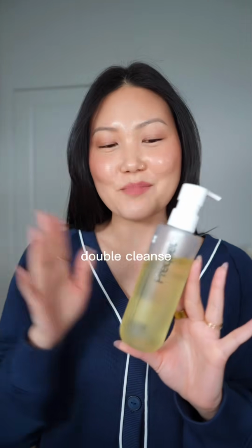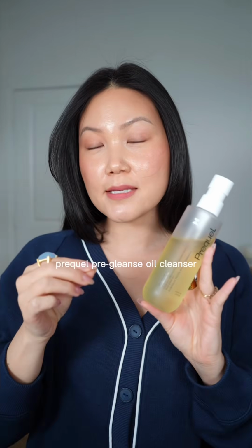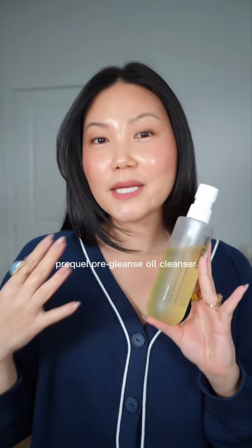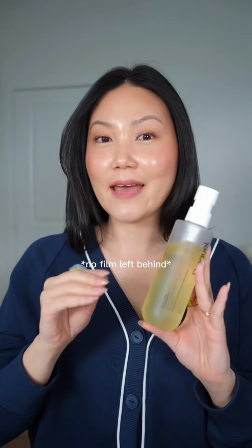Always double cleanse, and my current favorite oil cleanser is from Prequel. I love how light of an oil this is. It melts down makeup so well, even waterproof mascara. It emulsifies really nicely and it rinses clean without leaving any sort of film behind. I really hate that feeling, so a good rinse is very important to me.